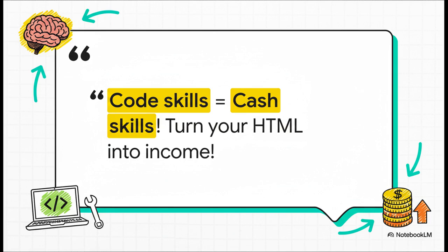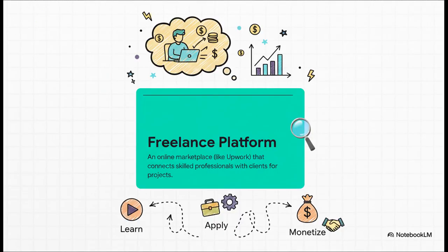It closes the loop and answers the viewer's unspoken question. So why am I spending my time on this? The answer is crystal clear: for a tangible return. Now, to make that next step really clear, the strategy defines the key tool. It doesn't just assume everyone knows what a platform like Upwork even is. By giving a simple, clear definition, it makes sure the path to getting paid is accessible to a complete beginner, which removes any potential confusion.